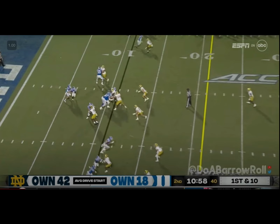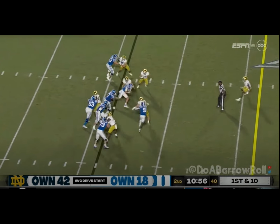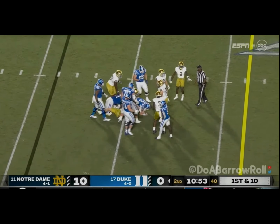Howard Cross still ends up getting free, but he is free behind the line of scrimmage. He has to get pretty far back there to get free. And Riley Leonard makes a nice run play again here.